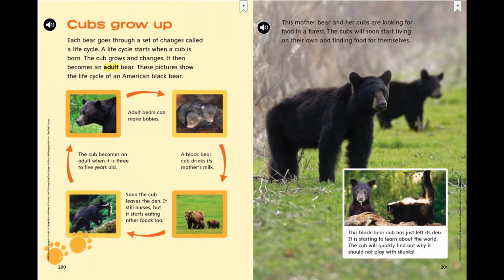This mother bear and her cubs are looking for food in a forest. The cubs will soon start living on their own and finding food for themselves. This black bear cub has just left its den. It is starting to learn about the world. The cub will quickly find out why it should not play with skunks.